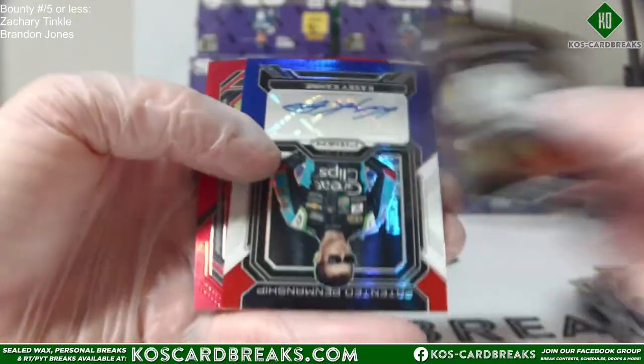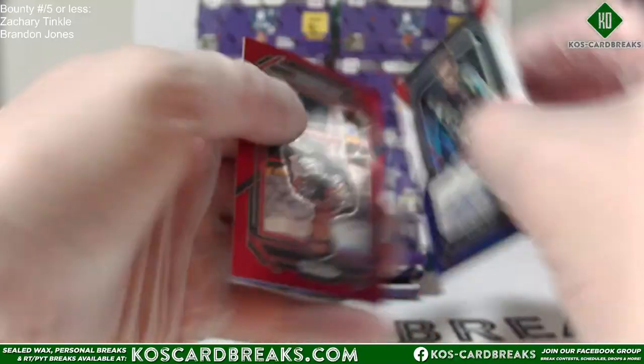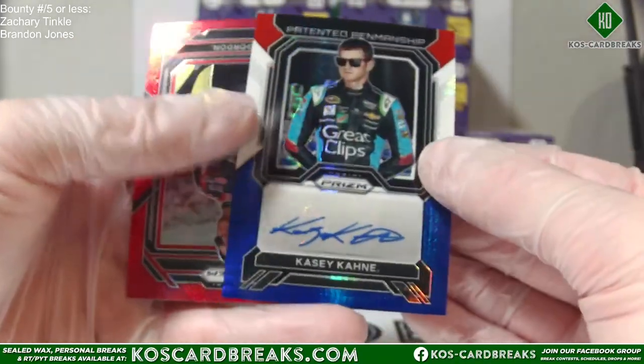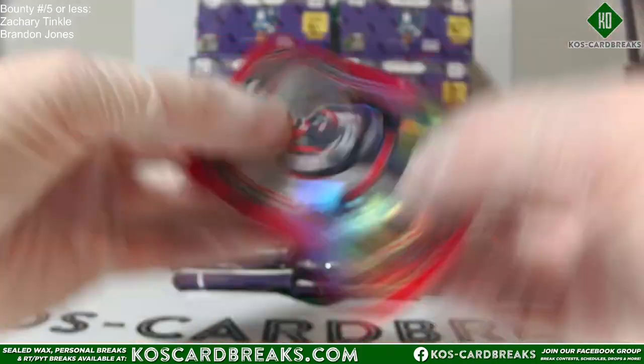Kaleidoscope, William Byron, Pot of Gold, Richard Petty, Casey Kane. That is out of 35. 13 of 35 on the Casey Kane patented penmanship autograph. 13 out of 35, Jeff Gordon with a red.